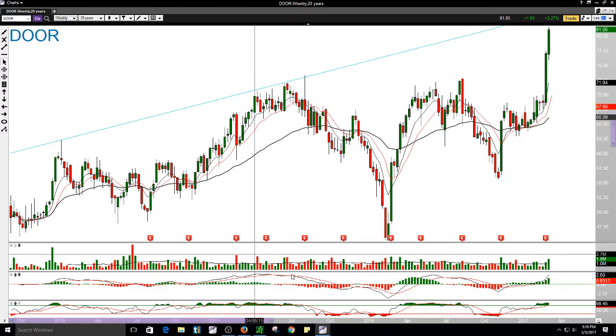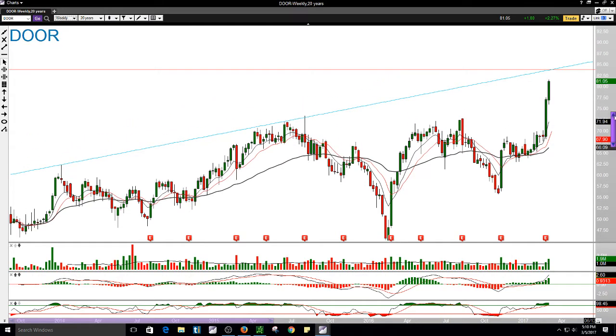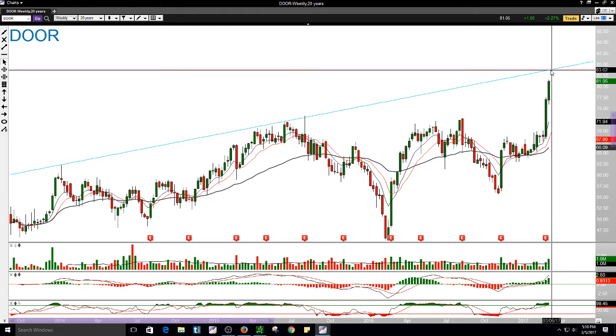Let's do it on a weekly, and you can see that trend here on the weekly. So what I'd like to do is see into this week the chart push up into this $83.75 range, and that's why I'd be looking for a short on the name.